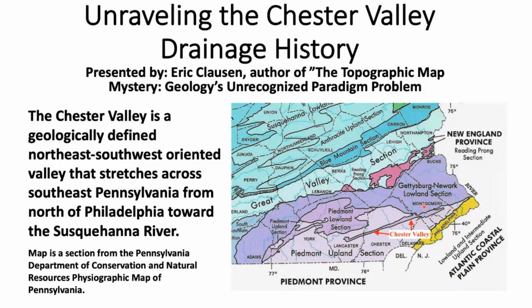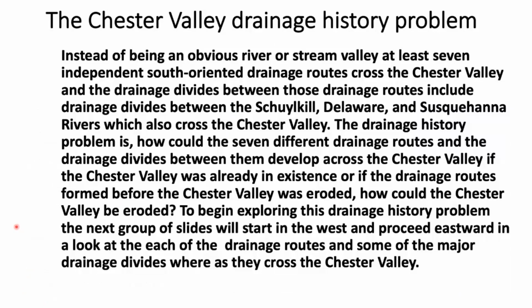So it's kind of an odd feature, and we'll look at it and discuss what I see as a major drainage history problem in the Chester Valley. Now, the Chester Valley is definitely not an obvious river or stream valley, and many geologists see no evidence that a river or stream ever flowed through it. And it's crossed by at least 7 independent south-oriented drainage routes, and also by the drainage divides between those drainage routes. Those drainage divides include the divides between the Delaware and the Susquehanna rivers, and also the drainage divide between the Schuylkill River and the Delaware River.